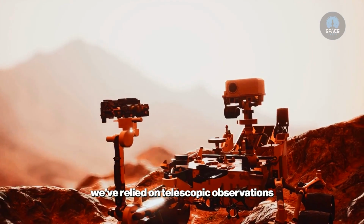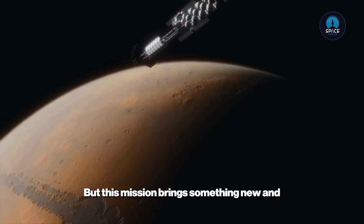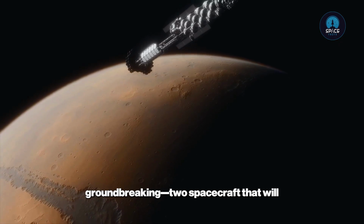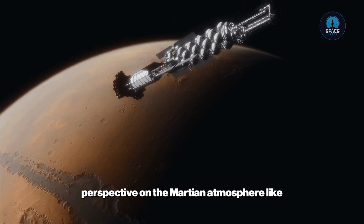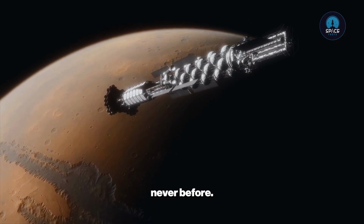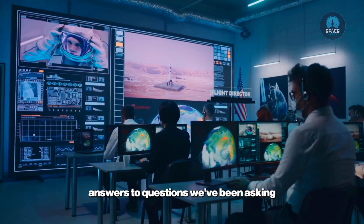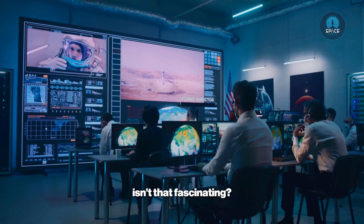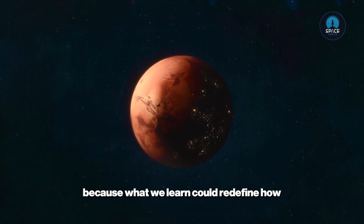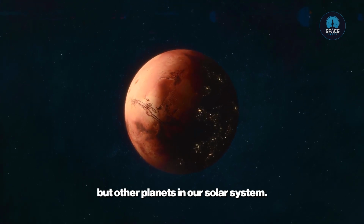In the past, we've relied on telescopic observations and data from Mars rovers. But this mission brings something new and groundbreaking. Two spacecraft that will orbit Mars and provide a two-point perspective on the Martian atmosphere like never before. So, get ready. The ESCAPADE mission could unlock the answers to questions we've been asking about Mars for years. Now, isn't that fascinating? Stay tuned, because what we learn could redefine how we look at not just Mars, but other planets in our solar system.